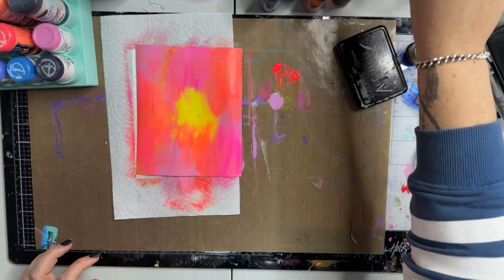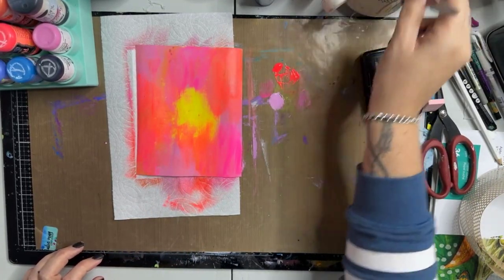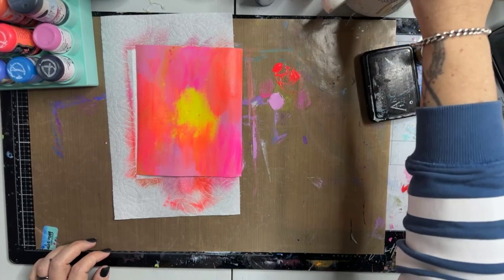Happy with that. I'm washing my brush now. I'm going to come back to those distress paints. I might use those a bit later today.